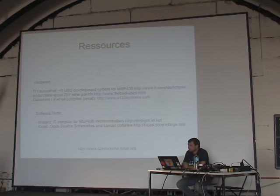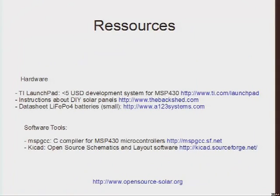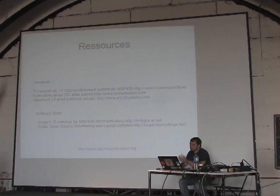Here are some places where you can look at the parts that I'm using. The below-$5 development system for the microcontroller. Also, there are some very good instructions on how to make the panels on this link, and some information about these lithium-ion batteries. And of course, I'm almost only using open source tools for development: KiCad for schematics and layout, and the MSP GCC compiler for the microcontroller.